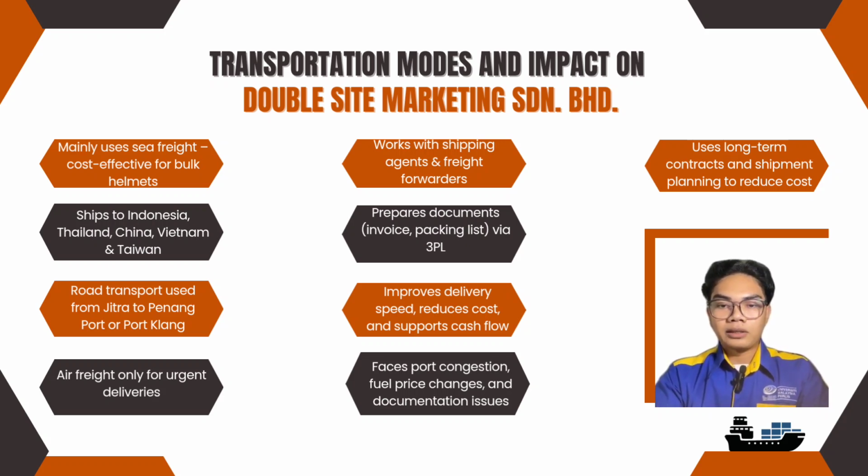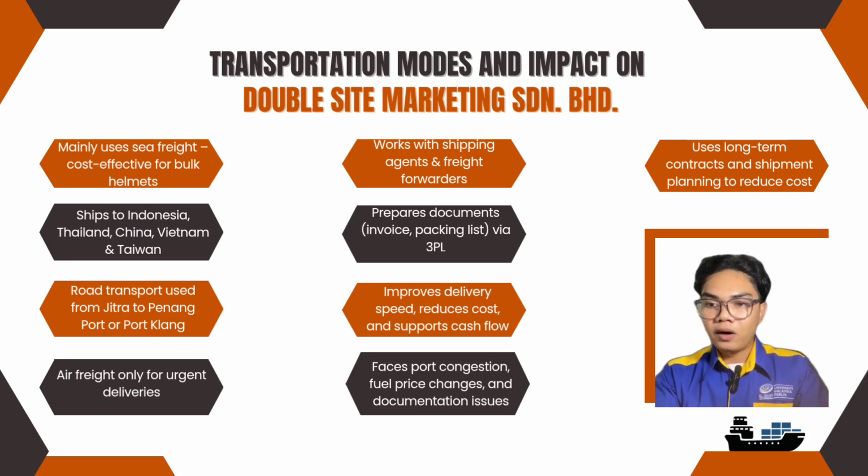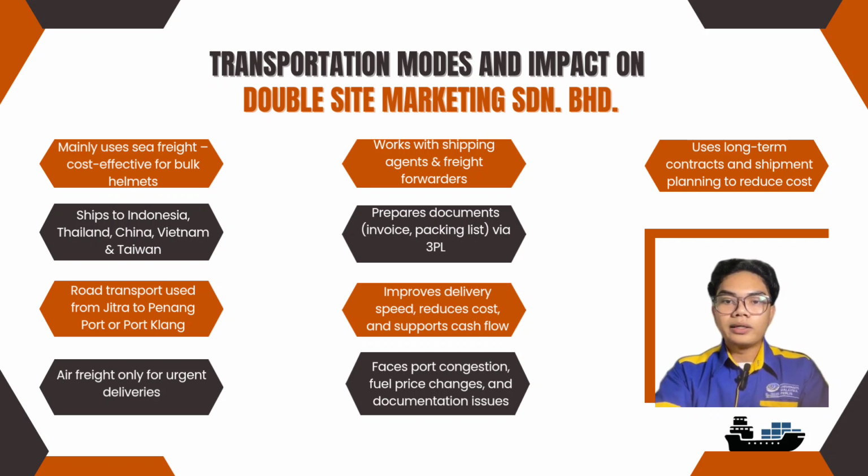To support sea transport, the company works with shipping agents. This partner helps with booking space, choosing the right ports, and preparing important documents like the commercial invoice and packing list. Even though Penang Port is closer to the company, they sometimes choose Port Klang to avoid delays or get better shipping options.